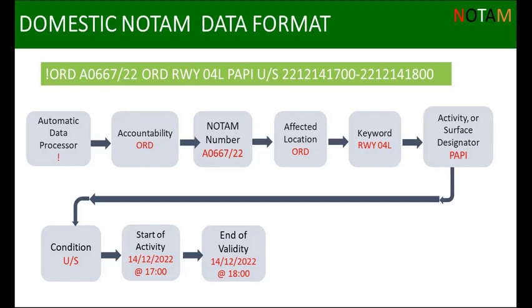The domestic distribution can be done using any format which may differ from state to state. Here, the domestic NOTAM format of the United States is shown in the green box. It will be decoded as follows. The vast majority of NOTAMs begin with an exclamation point and an airport location. Exclamation ORD, the exclamation mark serves an automated data processing function. This is followed by the airport identifier, which is called the accountable location. ORD stands for Chicago O'Hare International Airport.